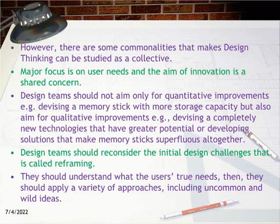However, there are some commonalities that make it possible to study design thinking as a collective. The major focus is on user needs, and the aim of innovation is a shared concern. Design teams should not aim only for quantitative improvements, for example, devising a memory stick with more storage capacity, but also aim for qualitative improvements, meaning devising completely new technologies that have greater potential or developing solutions that make memory sticks superfluous altogether. Design teams should reconsider the initial design challenge, which is called reframing. They should understand the user's true needs, then they should apply a variety of approaches, including uncommon and wild ideas.